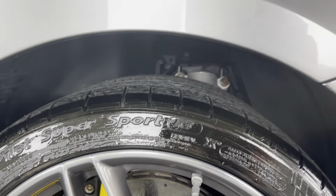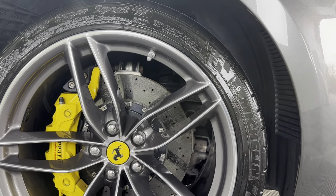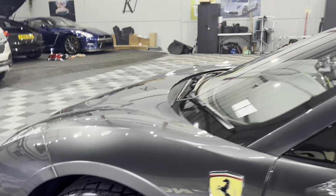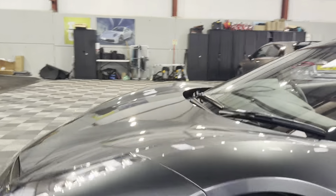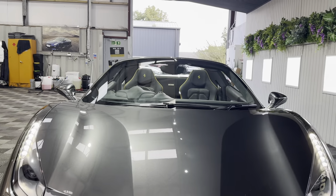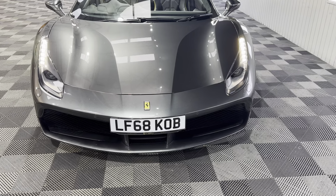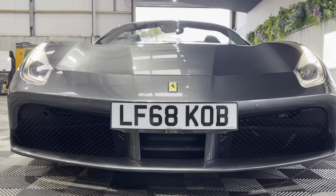Michelin Pilot Super Sport all the way around, and then the Giallo, which is the yellow calipers. That's a lovely option to have as well. Massive carbon ceramics, and then the same here. And then the last thing here, just looking at the front end, you can see how lovely and aerodynamic it is, and how striking it is with the scallop bonnet there, F1 style. Looks really, really good.